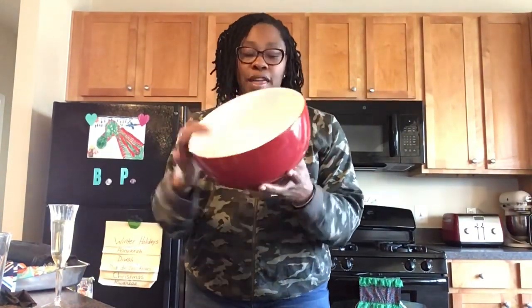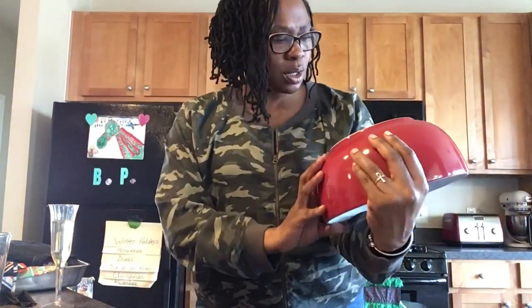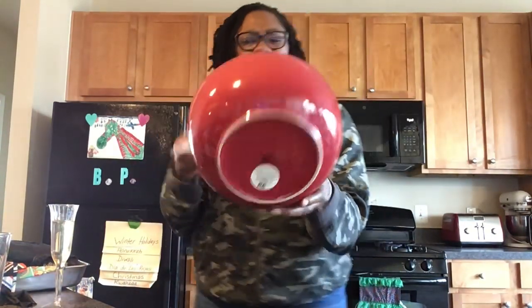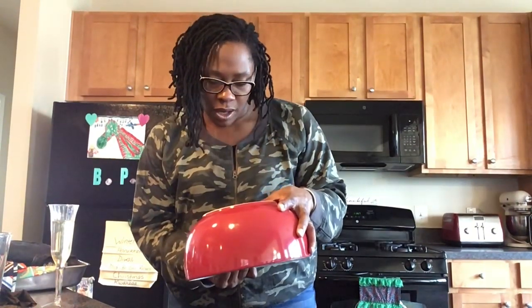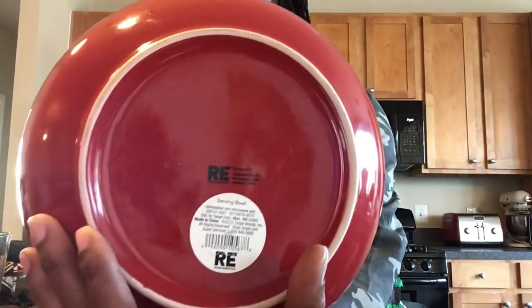But my couple of appliances, and even my spatulas and stuff, are usually red. So I love that this serving bowl is by RE, which is Room Essentials. Where do you usually purchase Room Essentials items? I've seen this before. Is this a Walmart brand or a Target brand? Let me know in the comments. I appreciate it. This serving bowl says dishwasher and microwave safe. It's Room Essentials stoneware. I'm going to show that to you again on the back. I thought this was a really nice serving bowl.